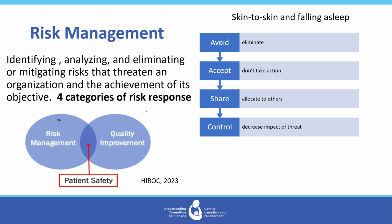The next one would be share, and this is basically helping to allocate risk to others. An example would be with new parents, I'm going to provide education and I'm going to have them sign a consent that the education was provided and that they're aware that falling asleep is a risk.